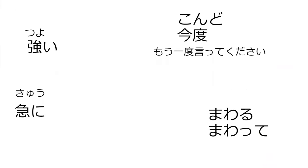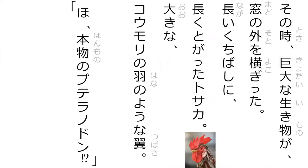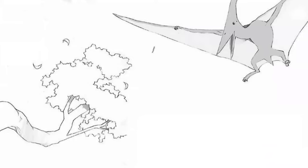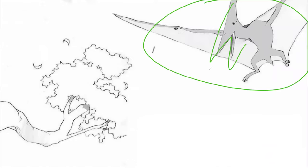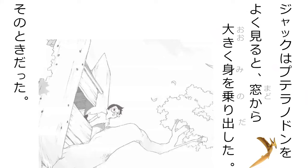Pterodon. I'm not sure. Is there like an actual pterodon outside? Yep. That's where we got this picture over here. This guy. That's what he sees out his window. Honmono no pterodon. So he's very surprised by that. Very much so.